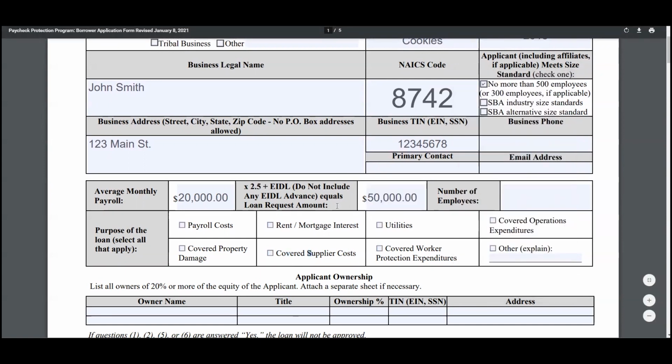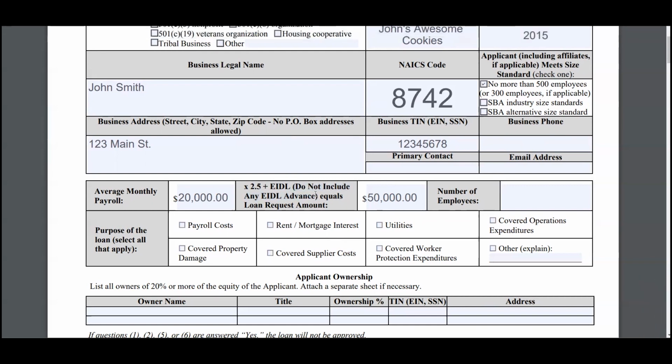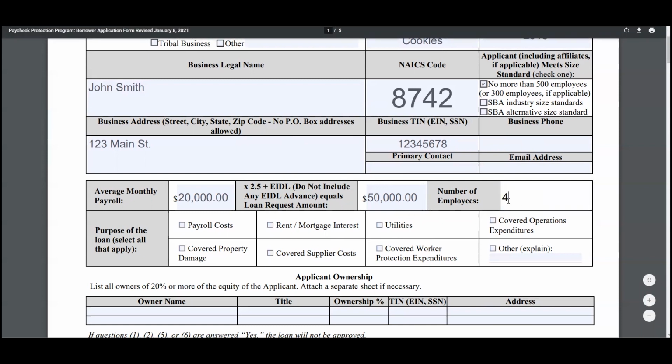That would be $50,000. If you already applied for the EIDL, you're also going to include the EIDL loan in there as well. So if you got a $100,000 EIDL, throw that $100,000 number in there. You do not want to include the advance, that's the up to $10,000 grant that you could potentially receive. So don't add that in there. That won't count. Okay. In this example, I have 4 employees. I am applying for payroll costs. You have to do that because 60% or more of your PPP funds has to go to payroll cost.